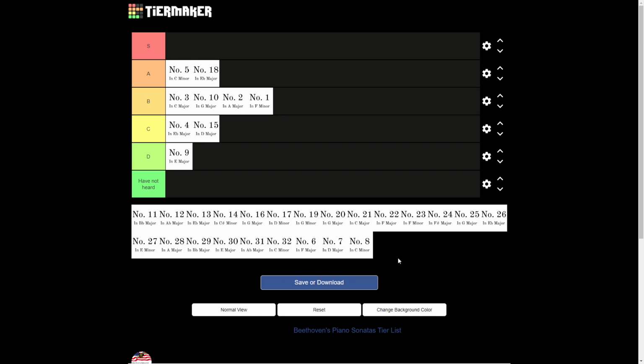Number 26. I think this might be our first S tier. The E flat major, the Das Lebewohl Sonata. This is a great sonata. This was written back in 1809 or 1810, somewhere around there. And this was after Beethoven completed his Fifth Symphony, all those big concert masterworks that he's really well known for.